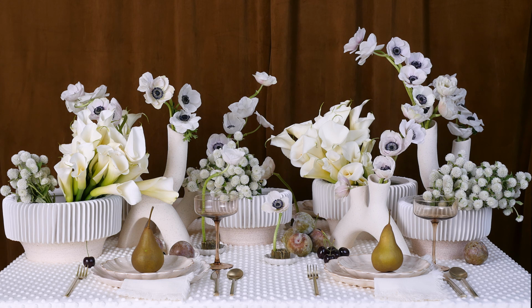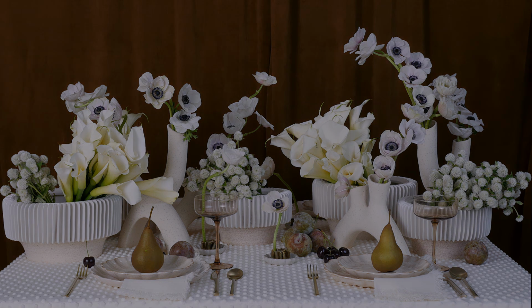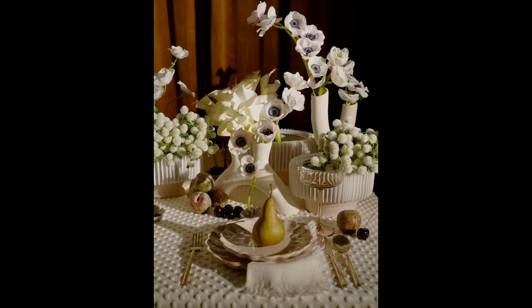Really easy tablescape. You can do this at home, or you can recreate something like this for an event. The key is really to have these beautiful vessels, because the flowers themselves could be simple as long as they're fresh and high quality, like the ones I got from Mayesh. And the vessels are things you can repurpose and use for all different styles.